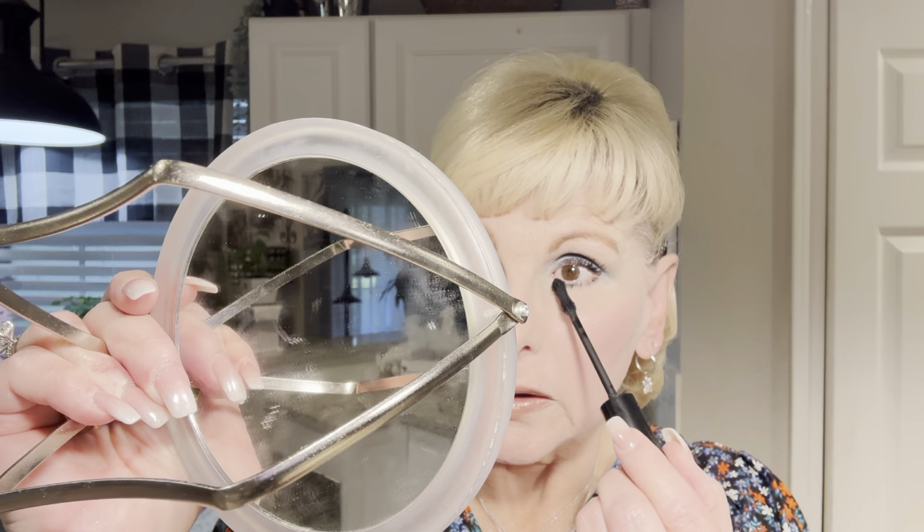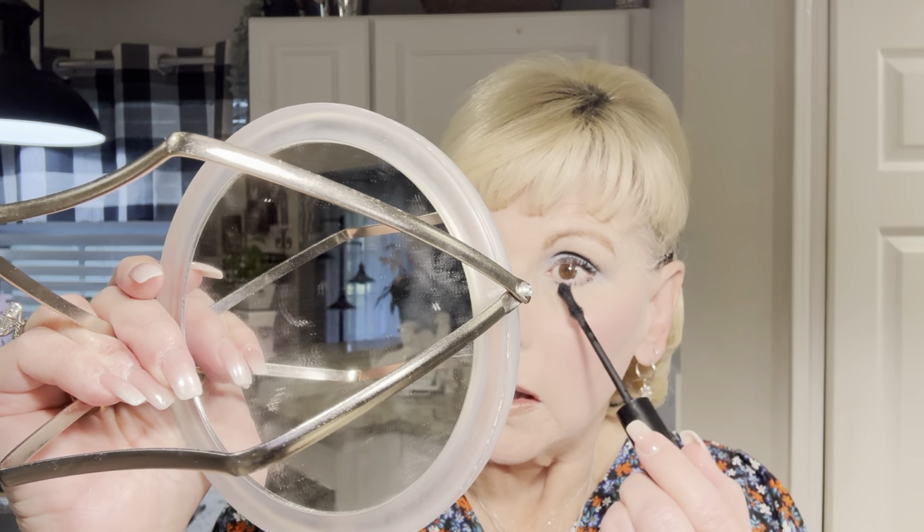All right, and we're going to come down on the bottom here. This is where I really love this wand because of that really pointed end. You can get right in here and grab these lashes without adding a whole bunch of product to it. Just enough so you can see the lash. Okay. All right. Let's take a look.